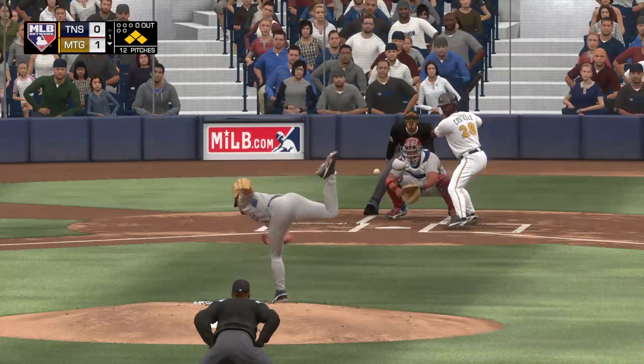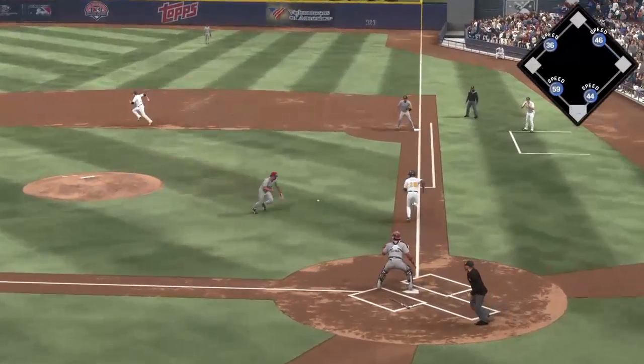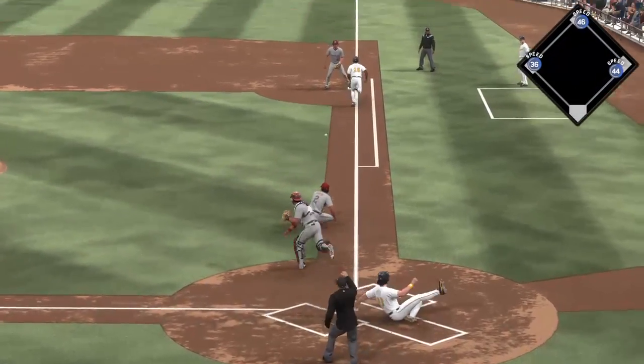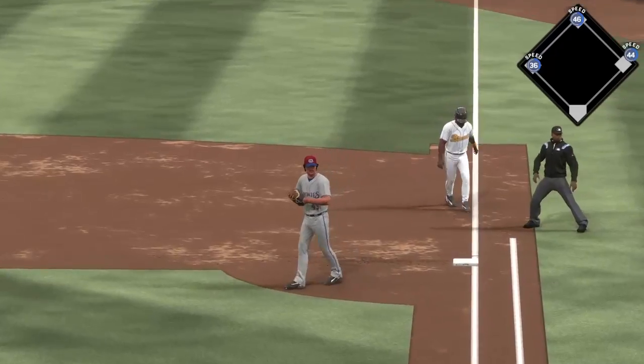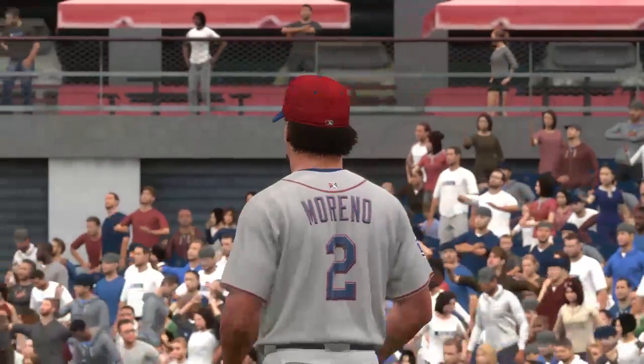Standing in now, Darryl Costello. Little dribbler back at him. He'll throw home with it. They get the force at the plate. Return throw not in time, and that turned into a closer play than I thought it would at first sight.